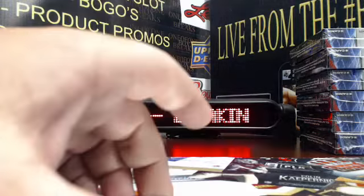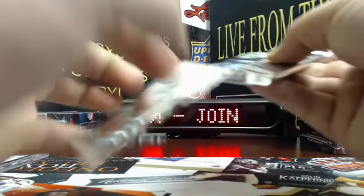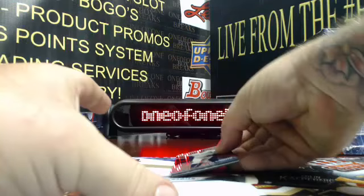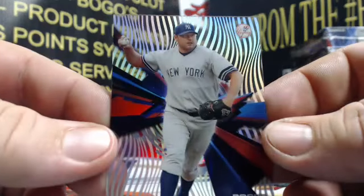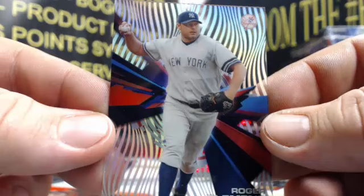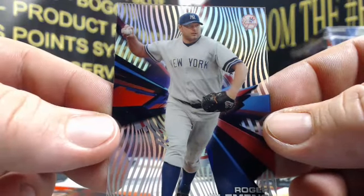Empty box. Let me be nice and gentle. All right, here we go. Card number one, Roger Clemens. Nice wave refractor right there for New York. The Yankees, Denny F.